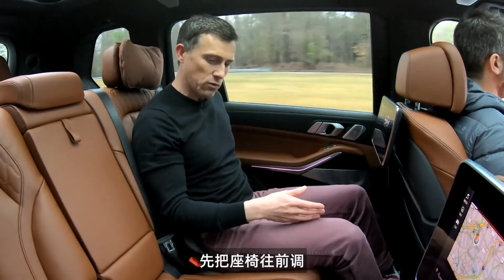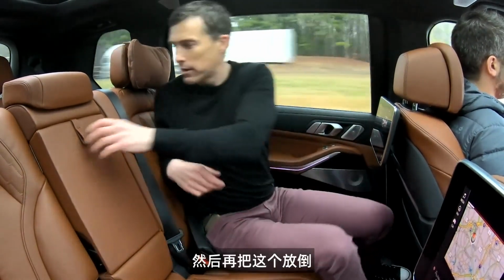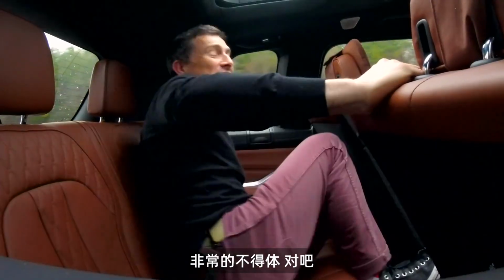But what is it like in the back? Well, I'm going to move this seat forward a little bit to give it a chance. Look, I've still got plenty of room here, and I'm going to just fold this down and pop into the back, so bear with me. That's a bit undignified, wasn't it?